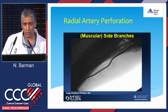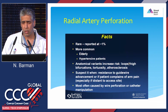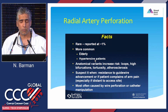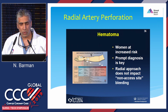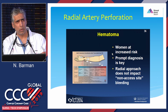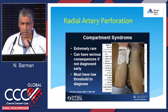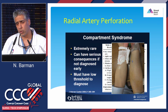Perforations are important. There's millions of little tiny branches, so using favorable wires like J-tip wires is important. It's a rare complication, but can happen, usually easily manageable, more commonly in elderly hypertensive patients, friable tissue, anatomic variants, and so forth. There are different grading systems of whether there's a hematoma, and how far. We generally just have a non-invasive cuff that can control the brachial artery, and then you can apply compression and elevation. Rarely you can get compartment syndrome, but if you do all the things properly, generally this doesn't happen.